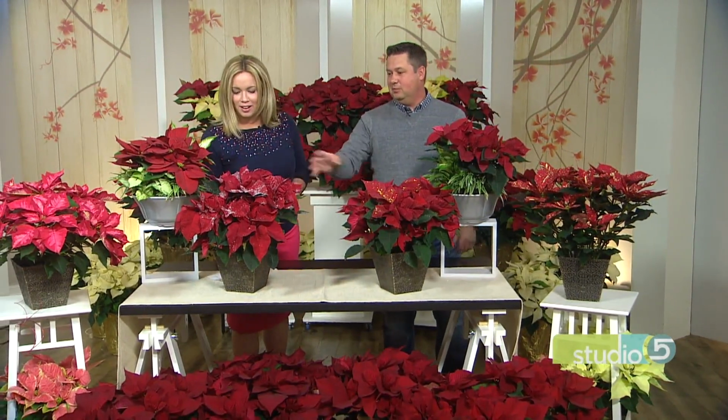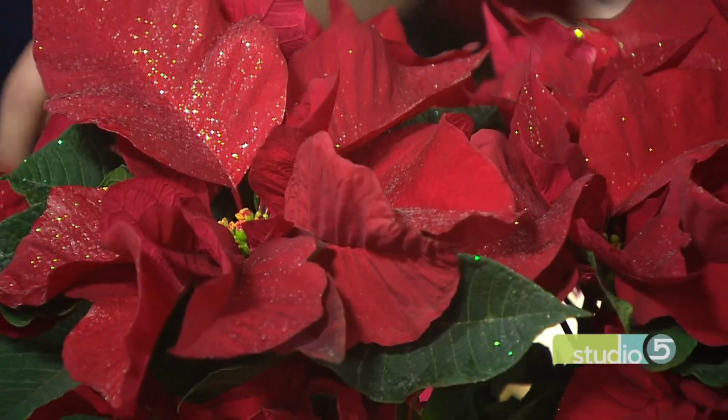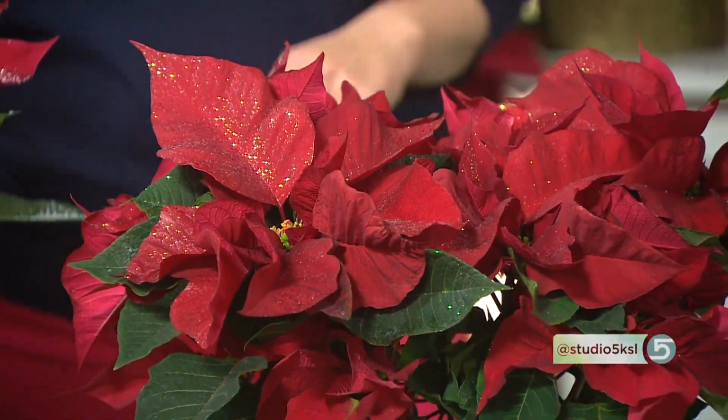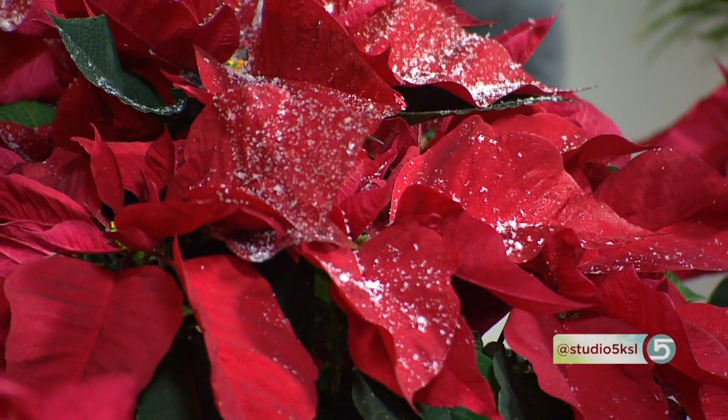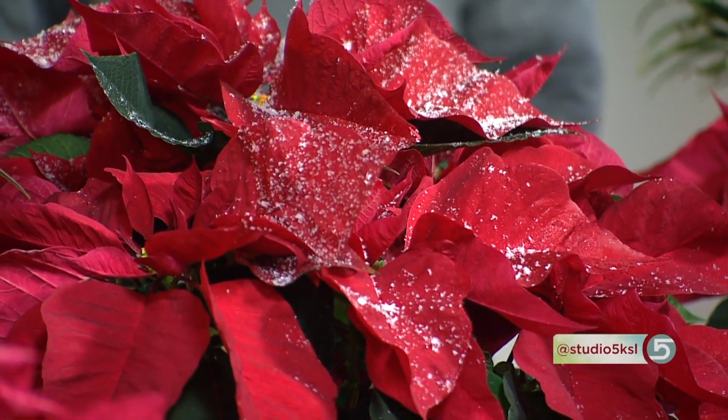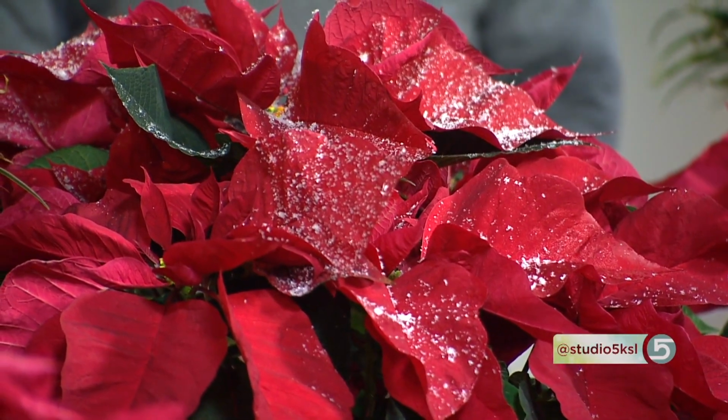So we'll spray glue on these in the greenhouse, and then sprinkle glitter snow on this one. So this actually has the snow look, even though it's obviously not real snow. It would melt pretty quickly. So you say spray glue. I picture this leaf as being very high maintenance, very fragile. Are they more hardy than we think?